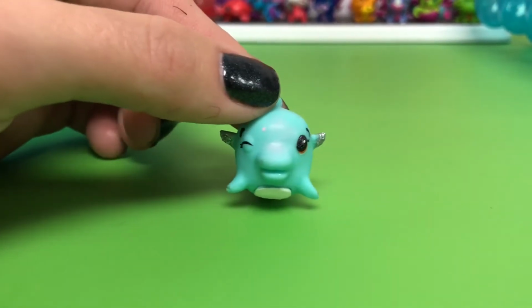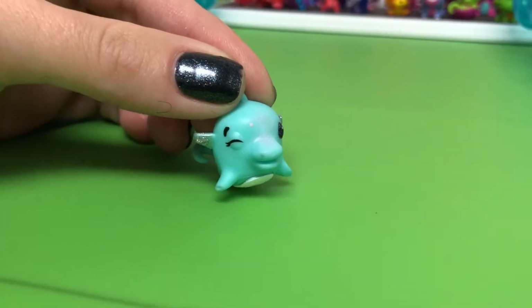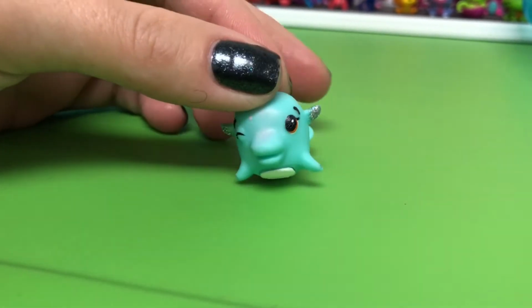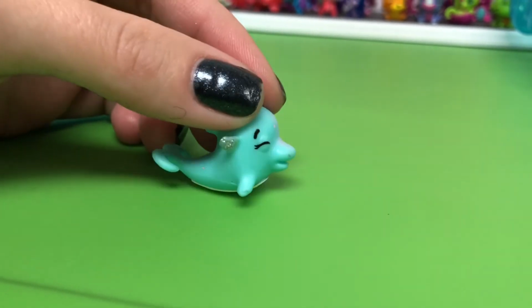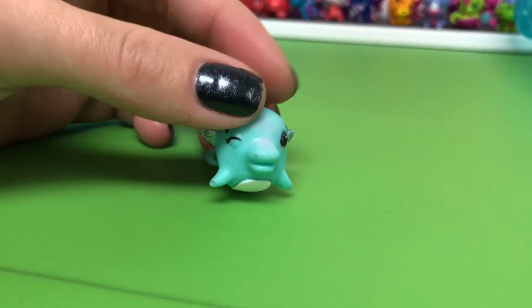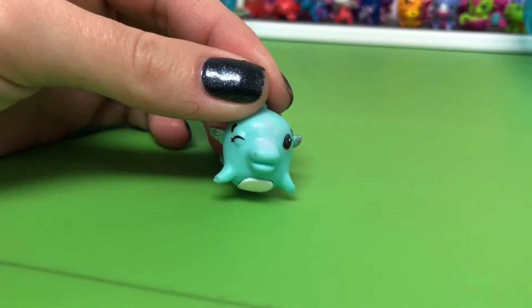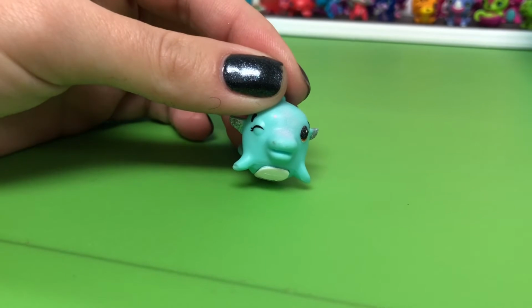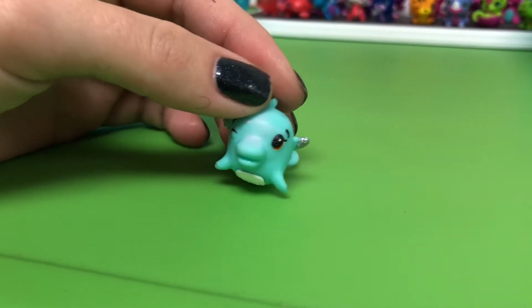Whoa! Look at this one. Her name is Dollfinch. She is from the ocean family and she is a common, a beautiful, beautiful dolphin. You know that dolphins are very intelligent and they communicate with each other by clicking, whistling, and other sounds. Like this.